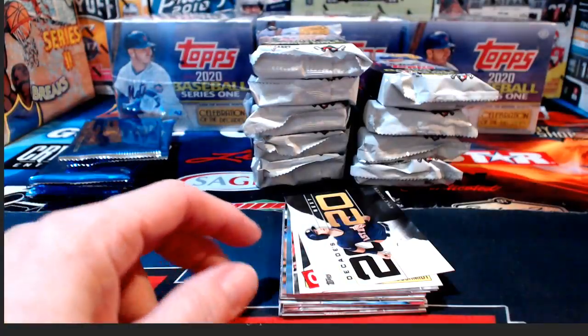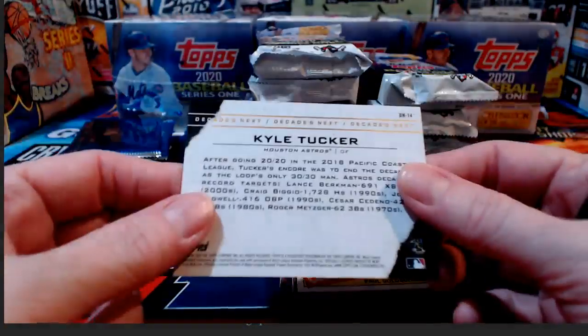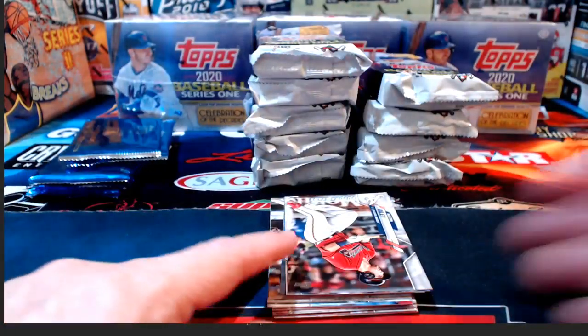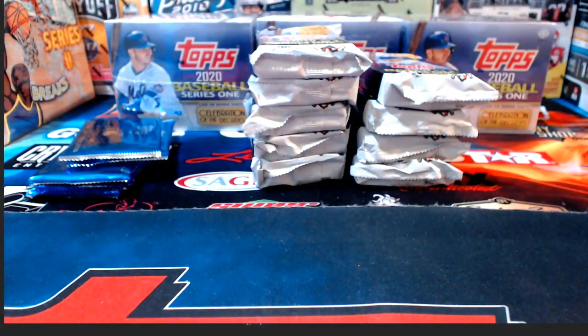Hollow foil for the Tigers. There's Kyle Tucker, Astros, the Cards, and Goldie. And that wraps up that pack.